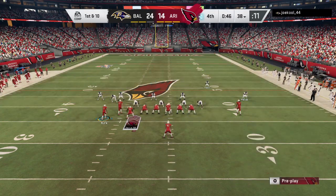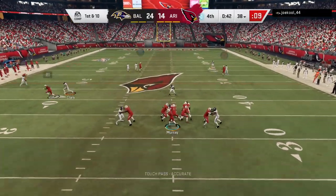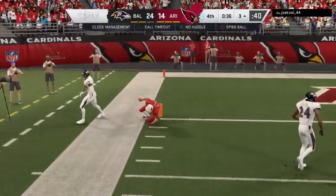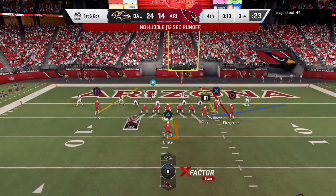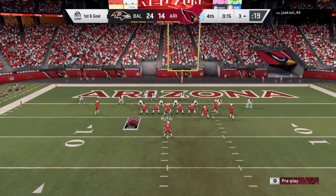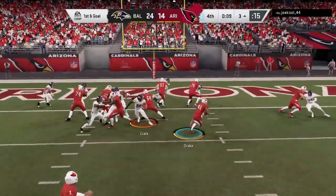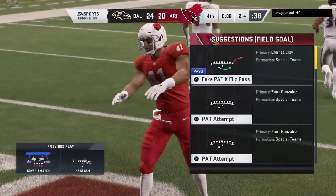Watch 36. Back to throw. Murray. Open man is Kirk, complete. And he takes it all the way down to the 3. A big-time play there by the Cardinals. 59 yards. Check 24. Check 3. They'll try and pound it in with Dre. And he is into the end zone for the touchdown.